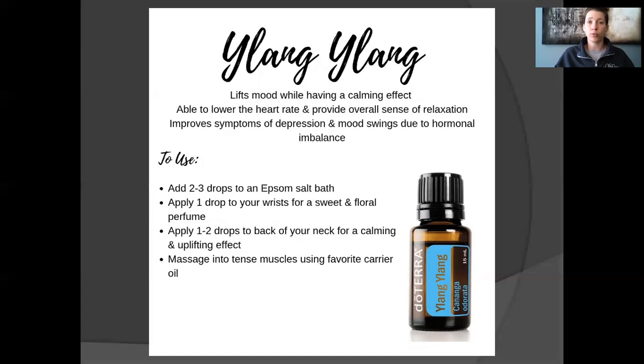Maybe you're going through that menopausal transition in life. Great to use ylang ylang. How I would use this, great to use in a bath. Add some Epsom salts, some ylang ylang, lavender would be great to mix with that. You could add in the cedar wood too.